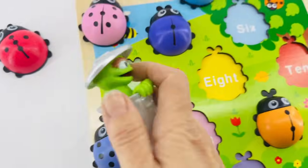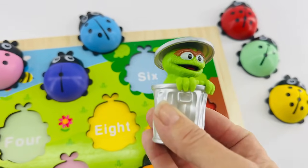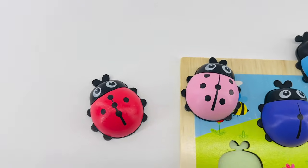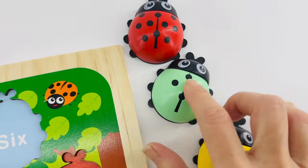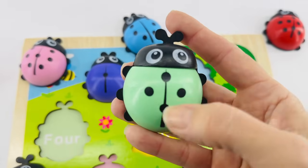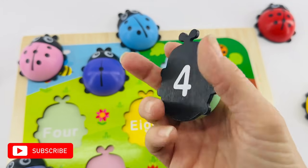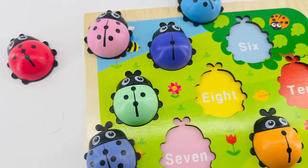Okay. Oscar, what's the next number we have to look for? It's the number 4. Okay then, let's look for a ladybug with only 4 dots on its back. Here it is. This one is like a light green. Let's count the dots. Will you help me? 1, 2, 3, 4. There we go. It's the number 4. And that one goes right there.